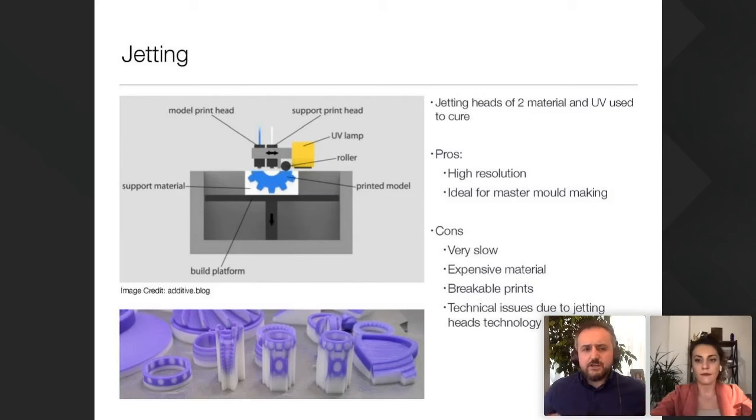If we look at the jetting technologies, the way it works is that you have 2 materials that are jetted onto the surface. You have 2 heads that send these materials, and one of the materials is the main building material of the jewelry part, and the other one is the support. In that picture, the white part is the support, and the blue or purple part is the main jewelry. Once it's jetted, a UV lamp cures that jetted part. So in essence, they are also using a similar material, a sort of resin that cures with UV.